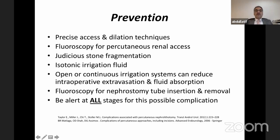For stone fragmentation, with experience, it has to be very gentle, not pushing the stone. The stone can actually cause a lot of damage while you're applying lithotripsy in different formats. And also we should use isotonic irrigation fluid. Very important, I think most people are using an open or continuous irrigation system to reduce the rate of extravasation and fluid absorption.